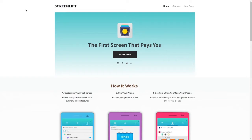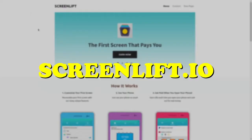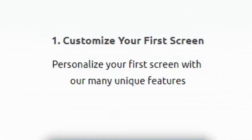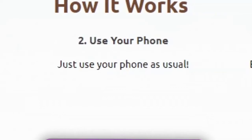So the first app on our list is Screenlift.io. So how does this app work and how does it get you paid? Well, you can see right away. When you come on their homepage, you first customize your first screen, personalize your first screen with their many unique features. This is the first app I've seen myself that pays you in such a way. So it's quite unique. From there, you will just use your phone like you normally do, and you will get paid.